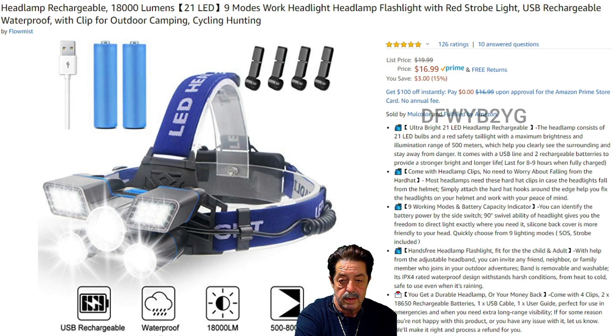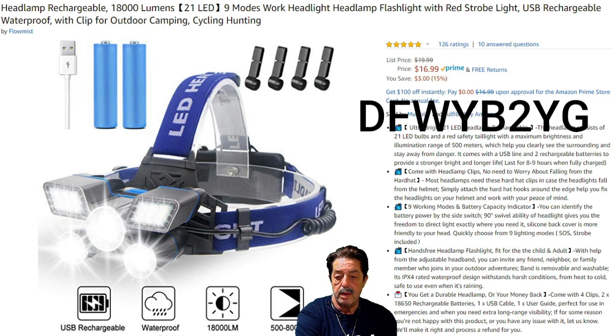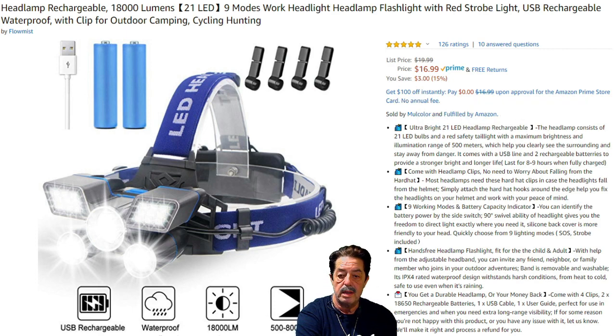Can I use this in the working trades? I mean, that's what you're asking. I don't know what you mean by that. Anything that requires you to work in the dark, this is a great little device. And with the discount, it's going to be $9 and whatever odd cents that I said, it's an outstanding deal for what it is and for how much brightness you have with this. And you can control it through the different modes. Like I said, you can go from spotlight to floodlight also, depending on what you're doing.